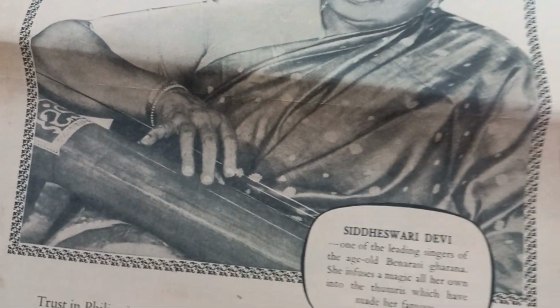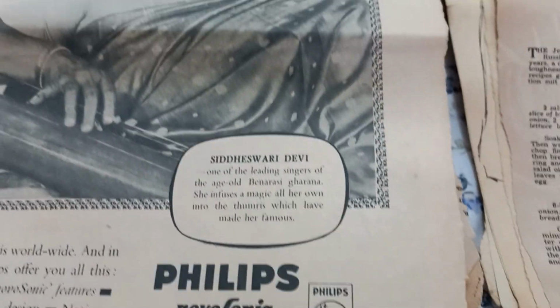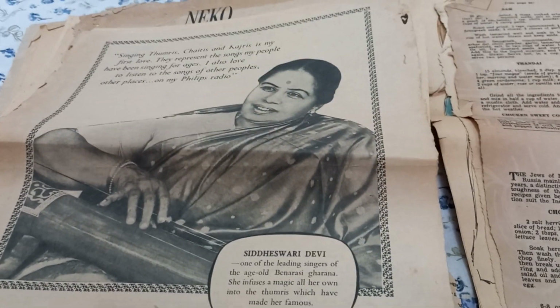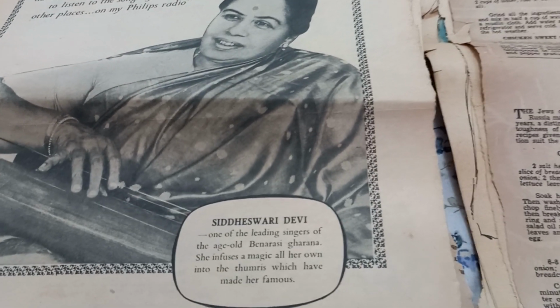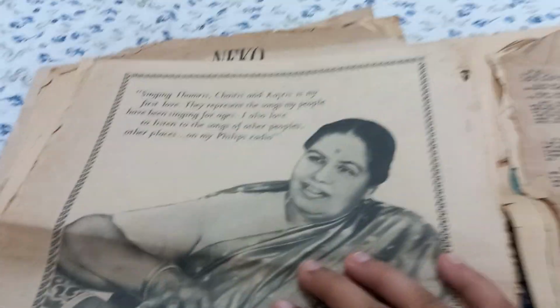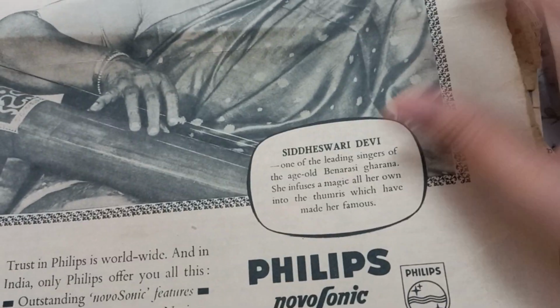More recipes. Philips radios. And the model is none other than Siddheshwari Devi, who was a major Banarasi Gharana singer. It's really nice to see actual musicians being used in these ads. I suppose it's not very different from earphone ads in the 21st century, using actual singers to advertise their products.